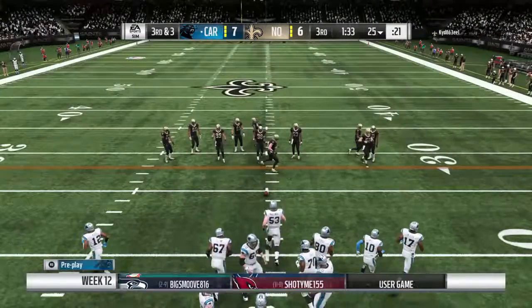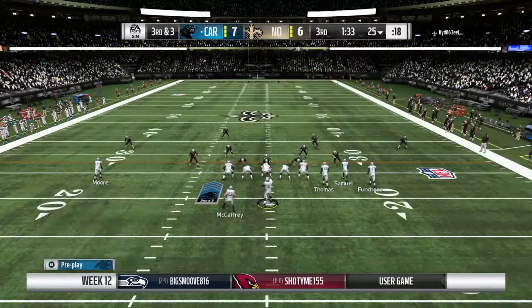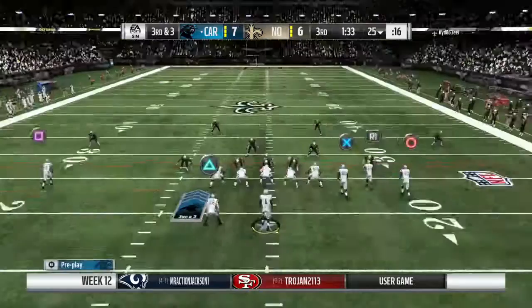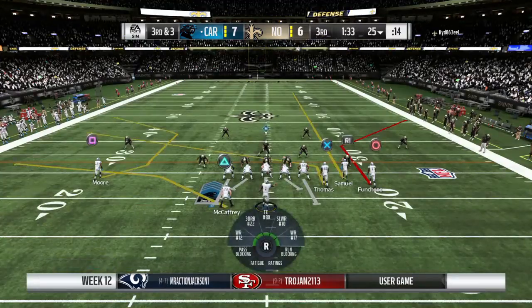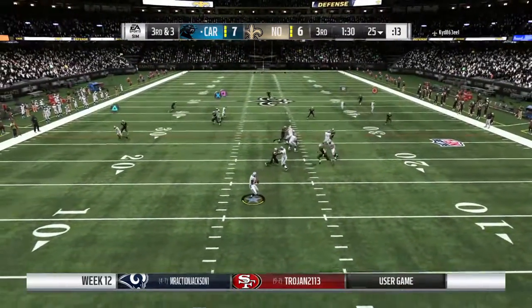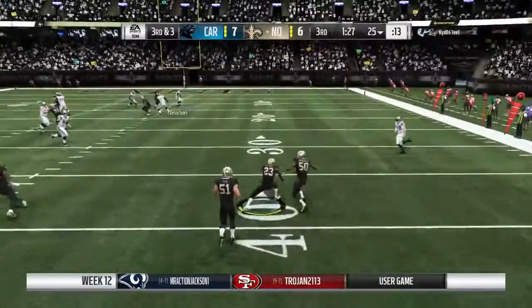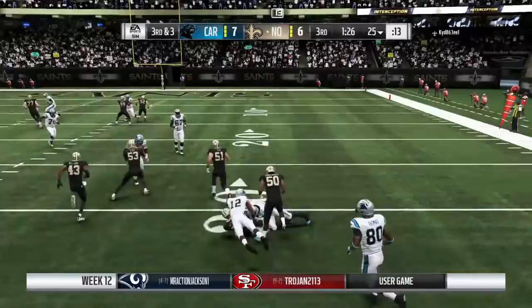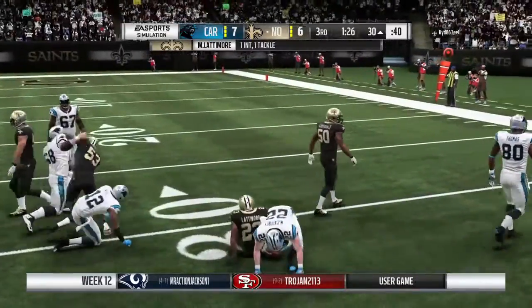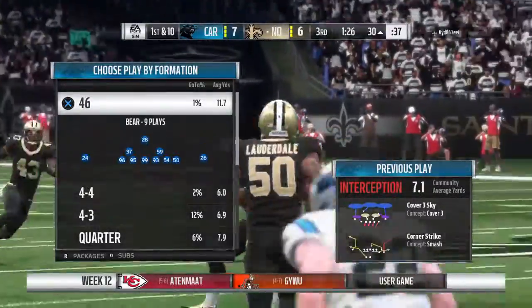The Panthers on 3rd down. They've only converted once in 4 tries. This time it's 3rd and 3. From the gun, here's Newton. He rifles one that's intercepted. Picked off by Marshawn Lattimore. And he will return this one to the 30-yard line.